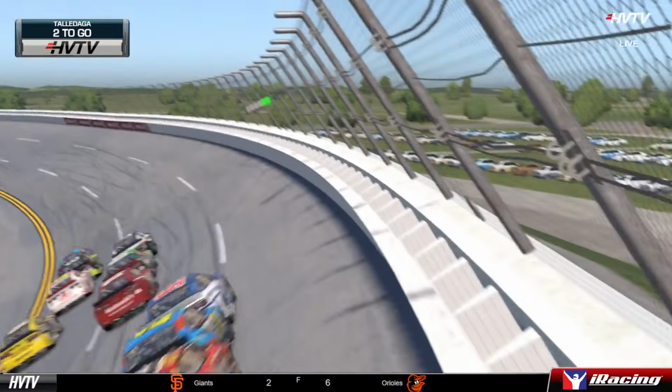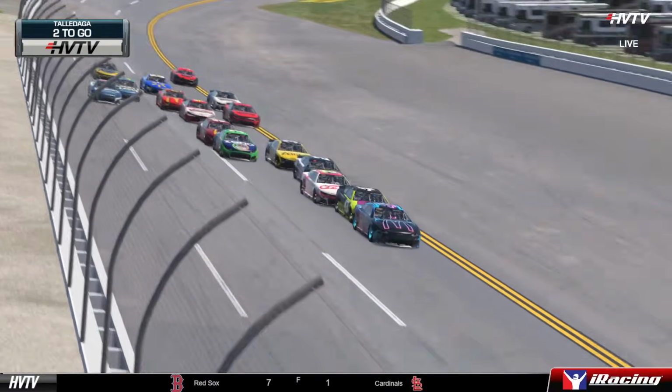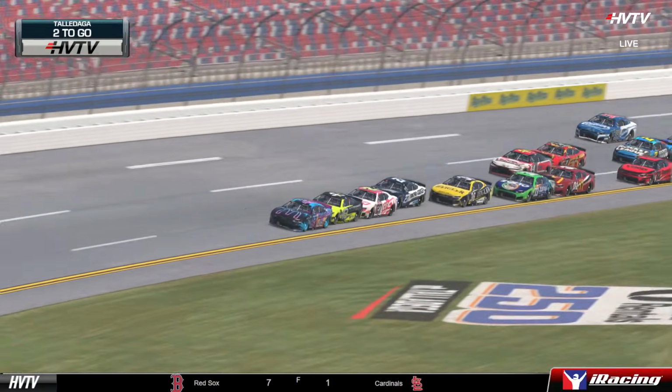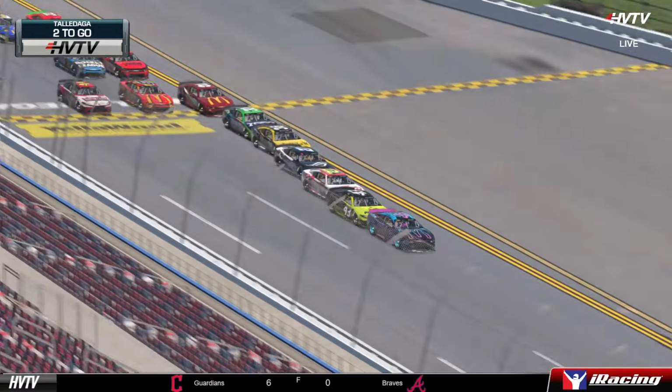Aaron Golden, that Golden in the 33 machine, I believe. We hit the white flag here. Talladega, we're going to get there. Only needing one green, white, checkered. We're going to get the white flag here as Braden leads us. One to go here from Talladega.